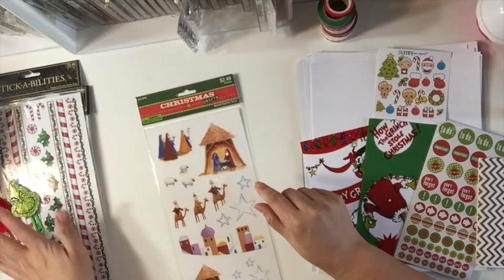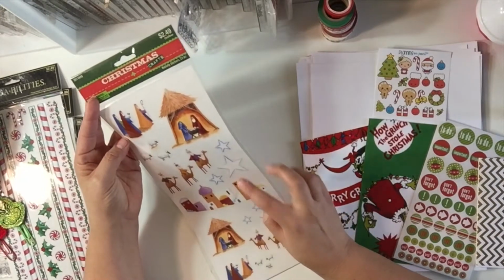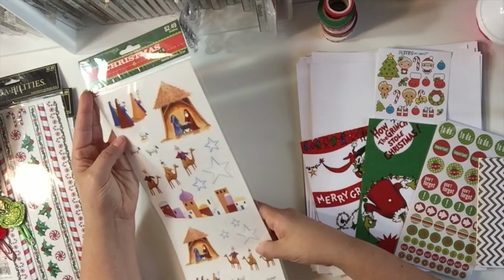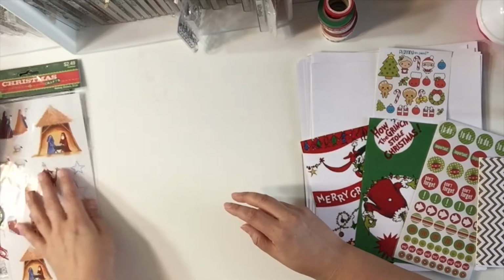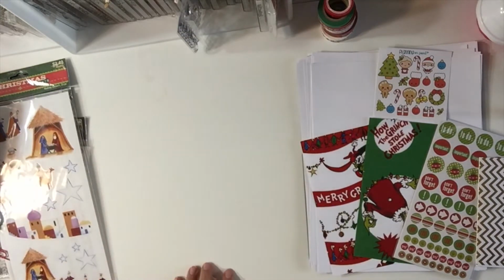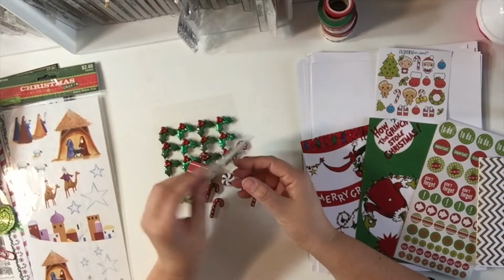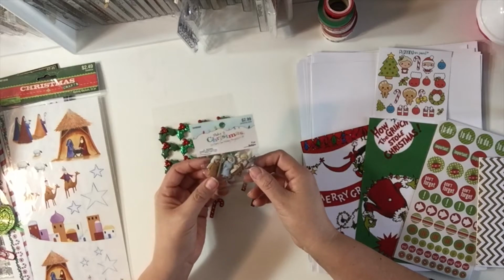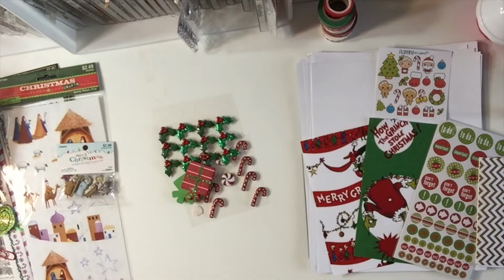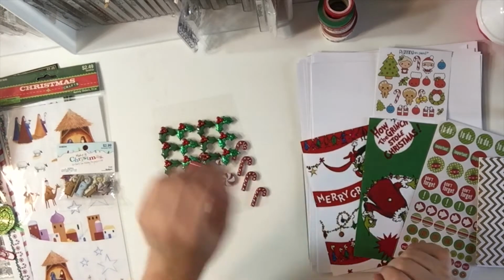So I got those. I went ahead and got this from Hobby Lobby too. It's just the stickers of the birth of Jesus. And then I bought these little things that will go with this. I'll make a whole layout, and they have little backings, so I'm going to put them onto a ribbon and make a paper clip like I did my last ones.